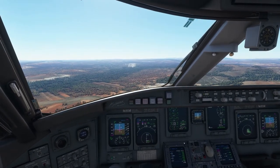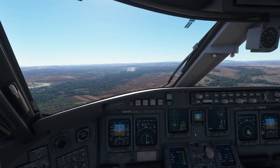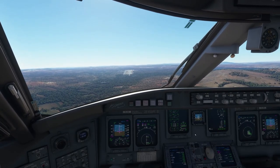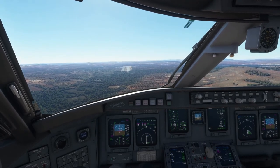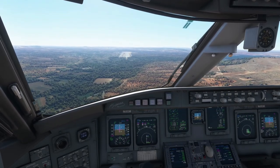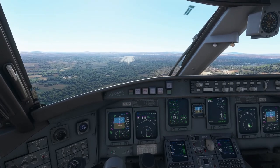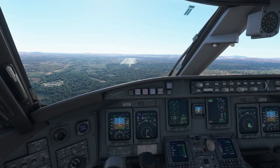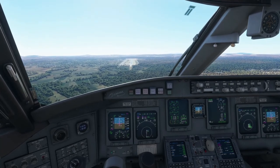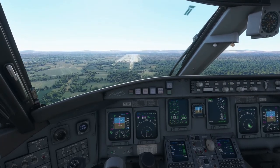1,000. Can you see we're losing it? Right. Autopilot off. Had enough of that. Flaps 45. Basically just bringing the aircraft in, flying it manually now. Trying to follow the green dot. 100.